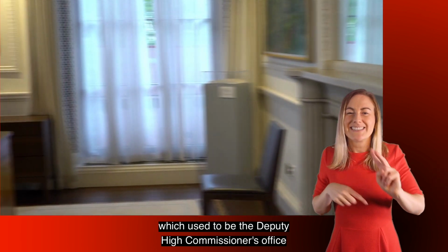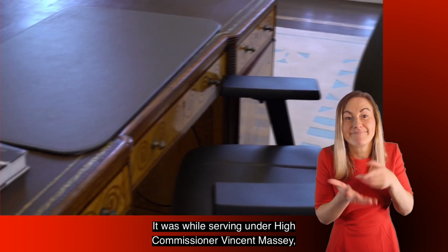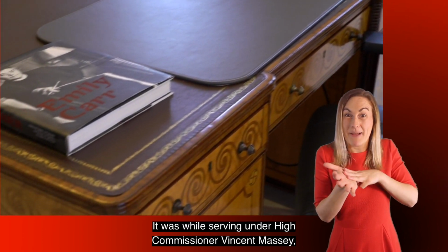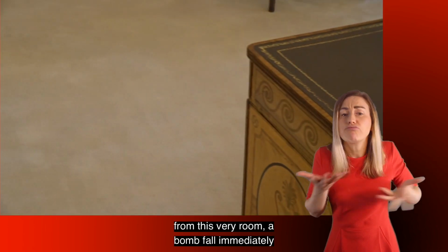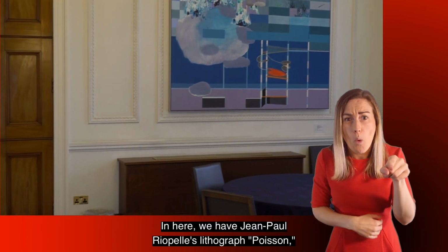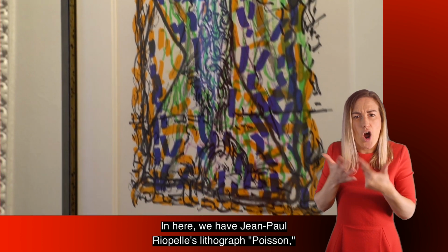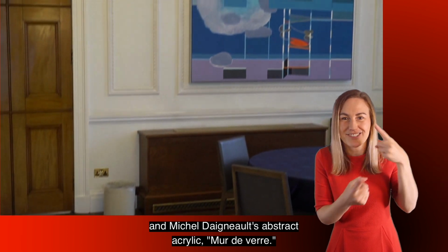As we move through the BC room, we enter the Quebec room, which used to be the Deputy High Commissioner's office and is now used as an office for visiting Prime Ministers and cabinet members. It was while serving under High Commissioner Vincent Massey that Lester B. Pearson witnessed, from this very room, a bomb fall immediately to the south of the Lions on Trafalgar Square during the Second World War. In here, we have Jean-Paul Riopel's lithograph Poisson and Michel Daigneault's abstract acrylic Mur de Verre.